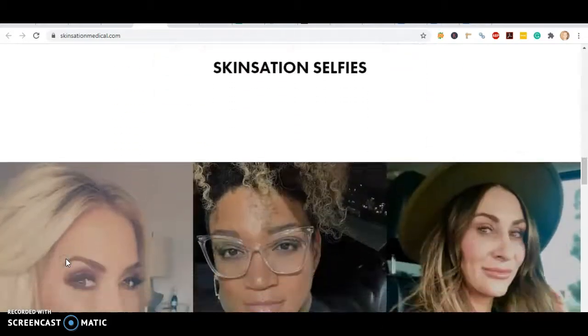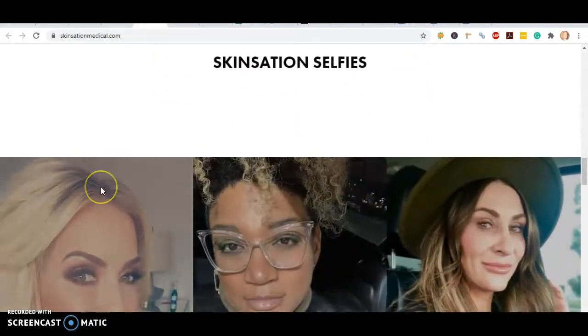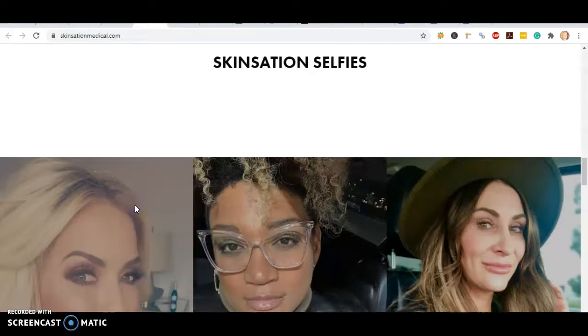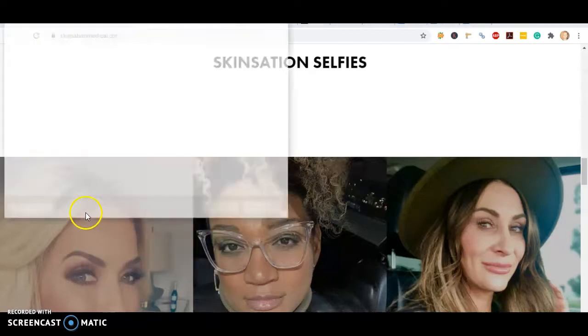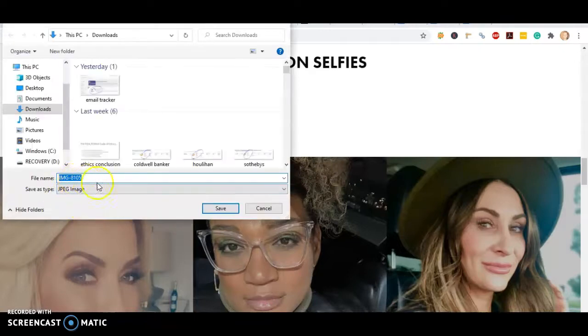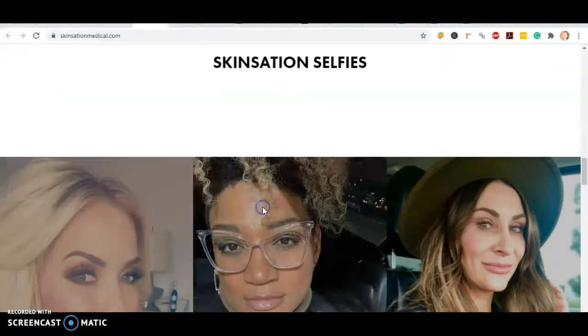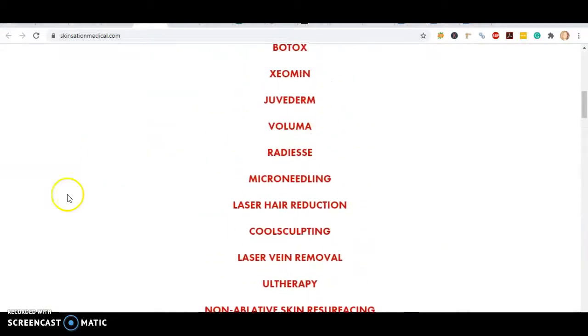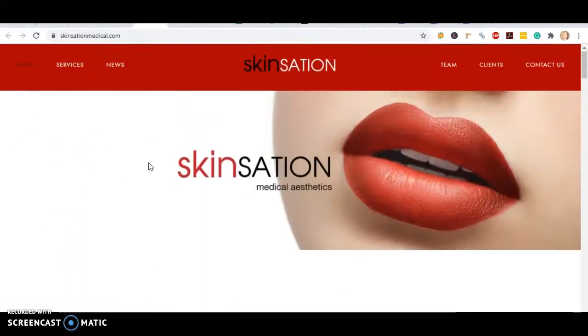I would suggest getting all your photos optimized. So when we right click this photo, we can see it's saved as image 8105. So when Google is crawling your site, that's what they're going to read. It doesn't really tell them anything about what your site is about. So definitely want to get your photos saved as keywords and get more keyword-rich content added to your homepage.